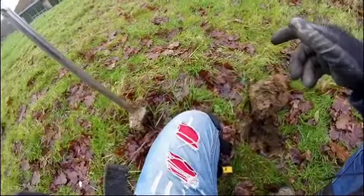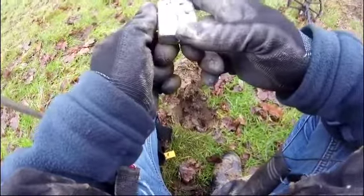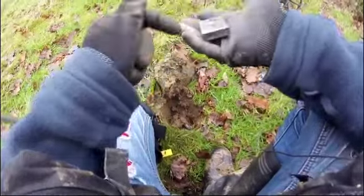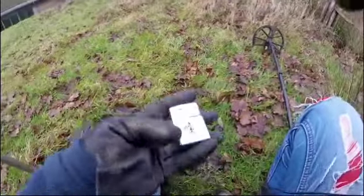Got a lighter. Zippo. With a ship on it. Oh, yep, we'll have that. That was a good find. Get it all cleaned up. I'll show you on the wrap up at the end of the day what we find. Right, I'll see you on the next hole.